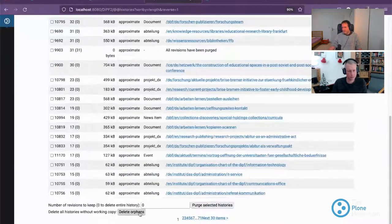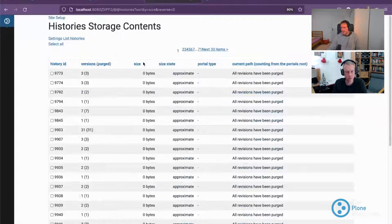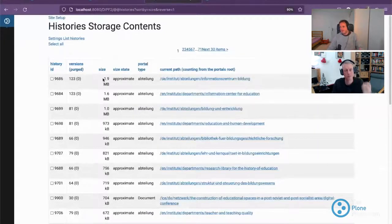There's also a nice button, delete orphans, that removes all revisions where there is no real content anymore. There used to be a bug, maybe it's still there, I'm not sure, where revisions are kept and the cleanup that happens when you delete something is not run or fails with some kind of error. I haven't looked into that much. But this is a nice way to look at that. And if you click on the size and order that the other way around, you can see which items take up most of the space in the database with their revisions.